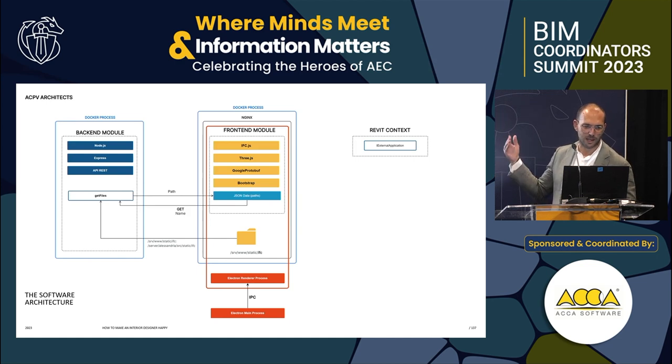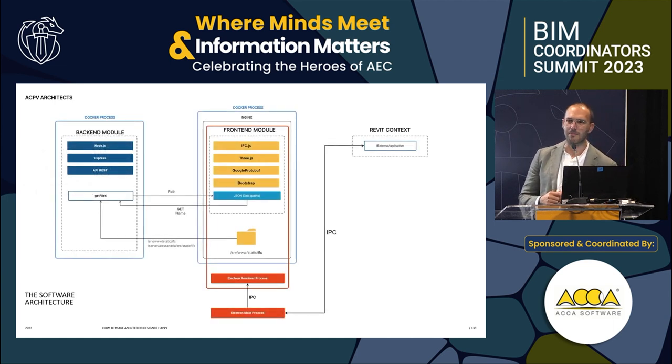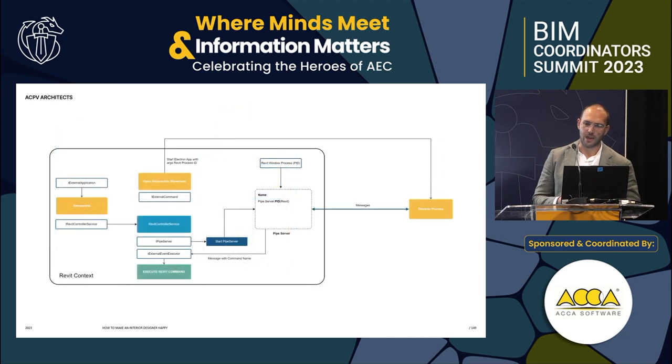I'm not going to talk about what's behind; behind is the architecture of Alessandria. We have two Docker processes, and the front end is what's important, because the front end is the nice interface you saw before. Electron wraps the front end module and acts as an interface between Revit and Electron. The main process connects to the Revit context, so they talk to each other, and in this way we can send messages from outside Revit to inside Revit.